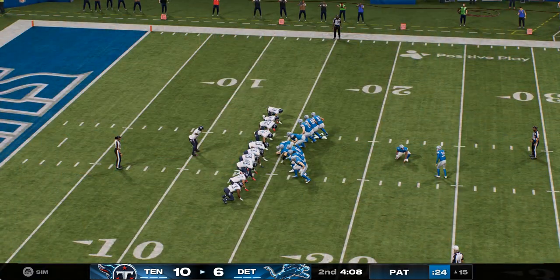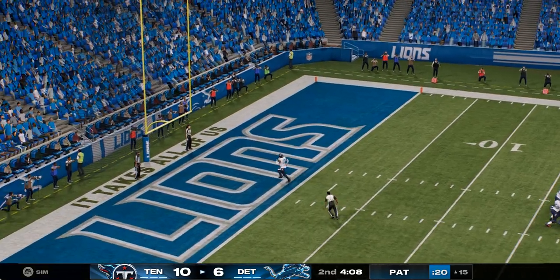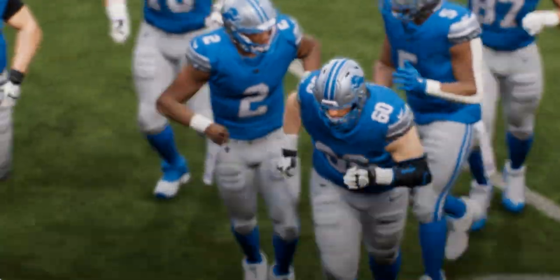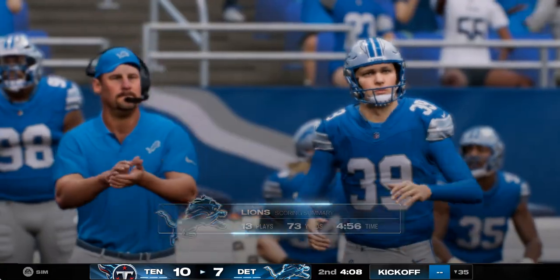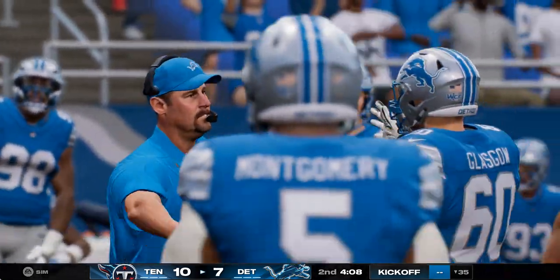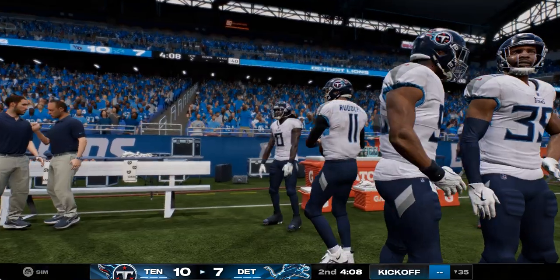Point after here coming up. And they're back within a field goal. It's 10-7 now. So that drive spans 13 plays. And it was all capped off by a touchdown run from Jahmyr Gibbs.